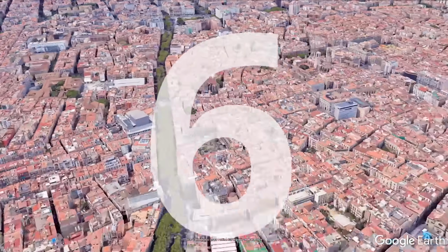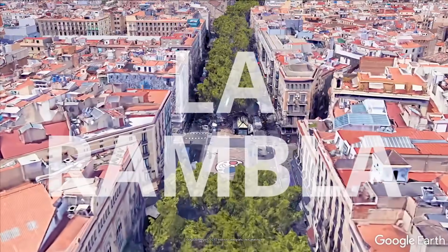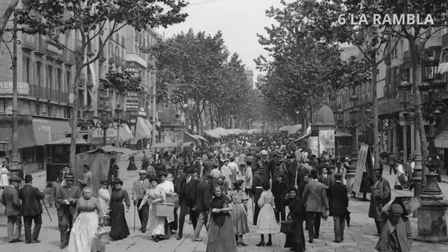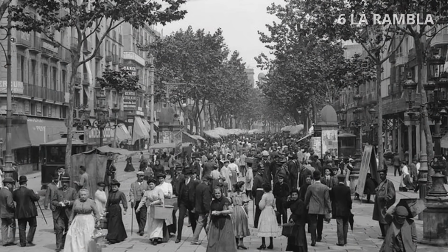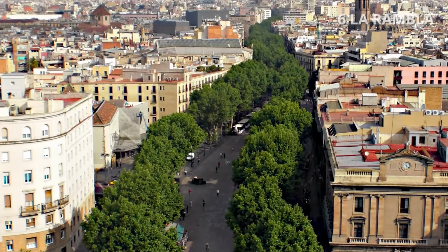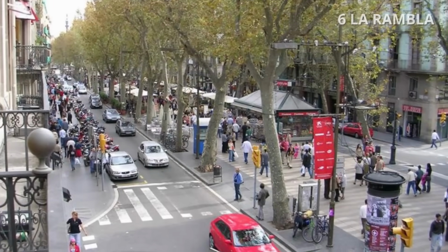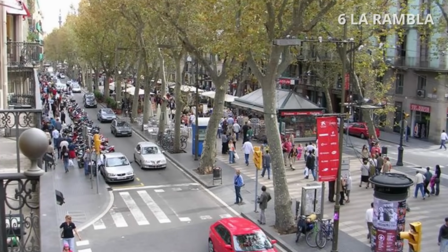Number 6. La Rambla. La Rambla is a 1.2 kilometer long crowded street in central Barcelona. It was originally a sewage-filled stream bed, usually dry, but an important drain for the heavy rainwater flowing from the hills during spring and autumn.